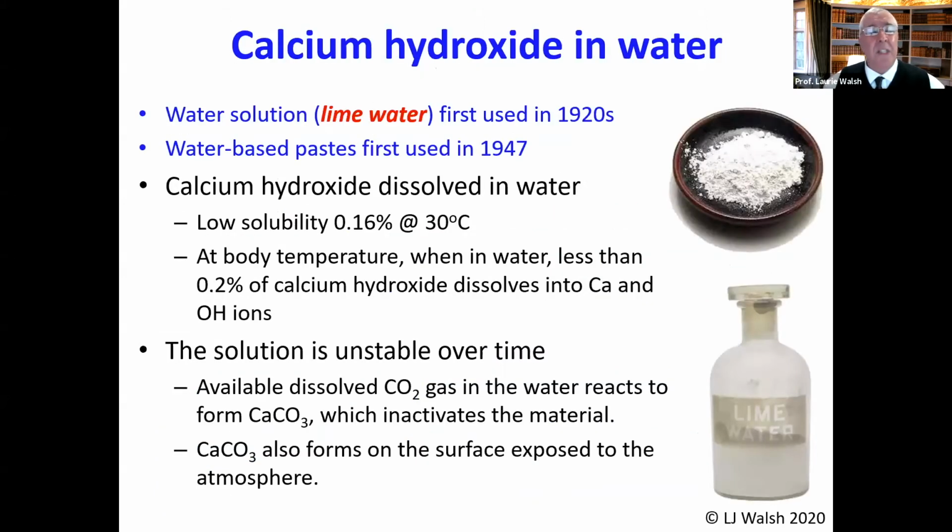Now, the idea of using calcium hydroxide in teeth is an old idea. It goes right back to the 1920s. I first started playing with calcium hydroxide in 1970. It was the very first chemical I picked up out of my very first chemistry set when I was an 8-year-old. So what have I learnt about calcium hydroxide in 50 years?